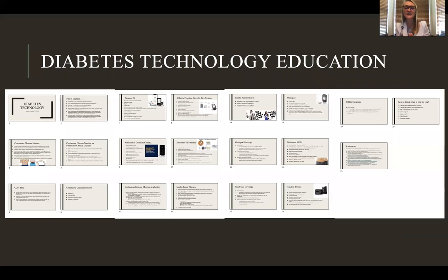This is a diabetes technology sample that I've created. It is a PowerPoint presentation that includes statistics about type 1 diabetes and diabetes in general, also continuous glucose monitors, the history of them, the mechanism of action of them, as well as recommendations of 4 different types of continuous glucose monitors that each have a different mechanism of action, as well as insulin pump therapy. I have gone over 3 different types of insulin pumps, what their benefits are, what may be some restrictions for the insulin pumps, as well as a questionnaire on how to decide what's best for you.